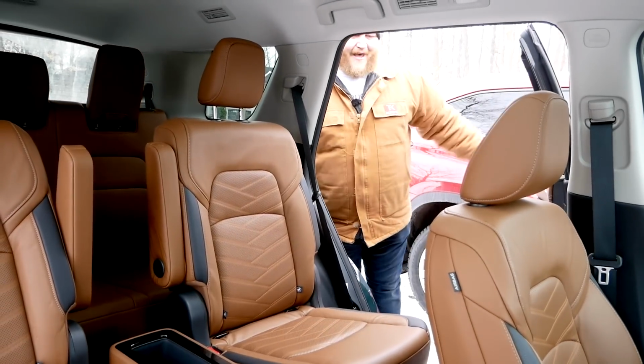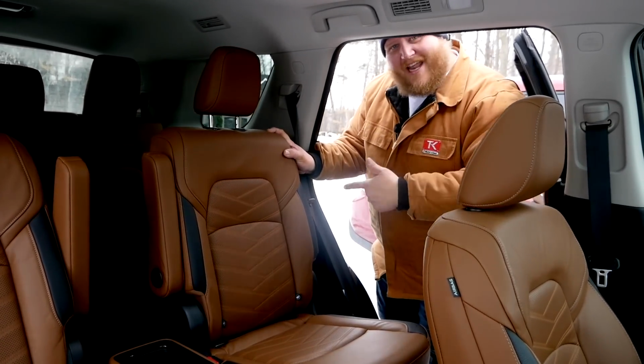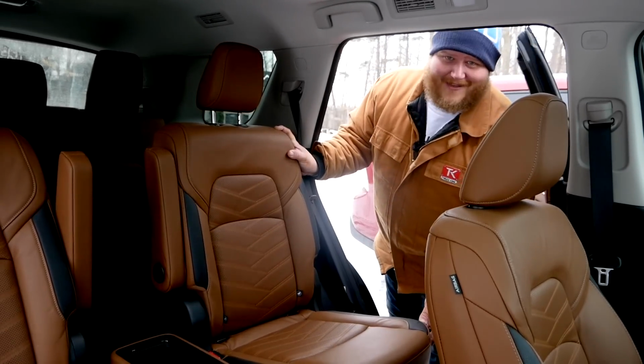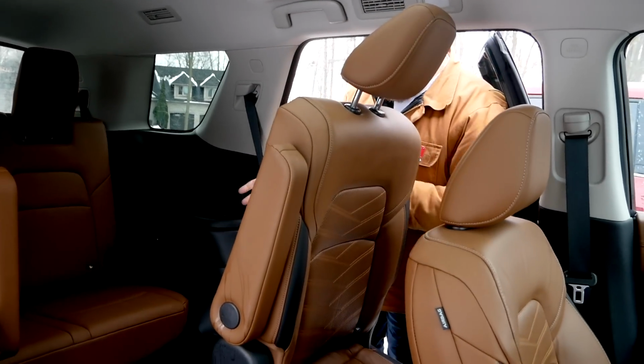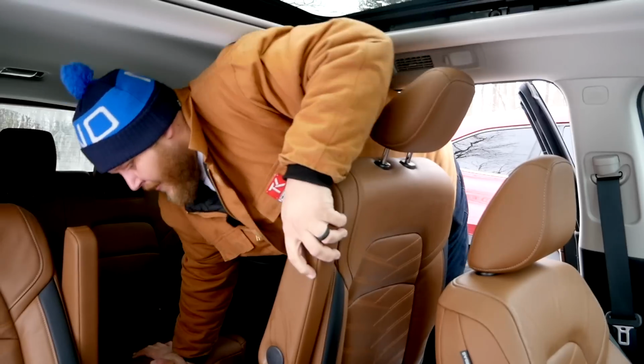Alrighty, time to climb in the Pathfinder, and I tried to convince Dad to get into this one, but we both figured once he got in, we'd never get him back out, so I signed up for this one again, I guess, or got signed up for this one. So let's tumble these seats. There's a button here on the side, and they actually tumble and push forward. This is more space than what I had in the Toyota.